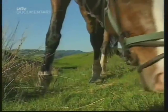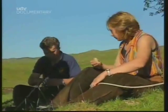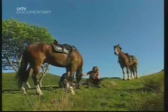On a trail ride, you need food and drink to keep you going, warm clothes just in case, and the chance to rest those aching muscles.